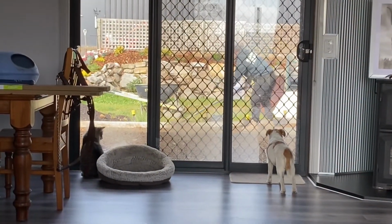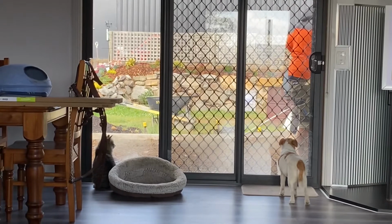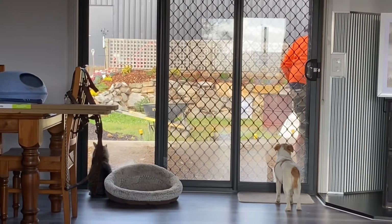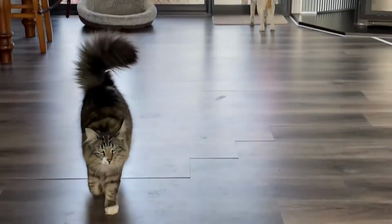The animals are supervising Maddie and Ben, by the looks of it. They're doing a good job, Lolly. Captain, what are they doing? They're doing a good job? Are they? Keeping an eye on them, darling.